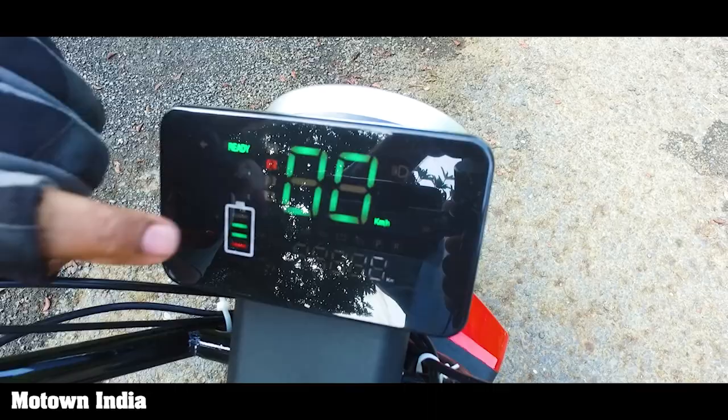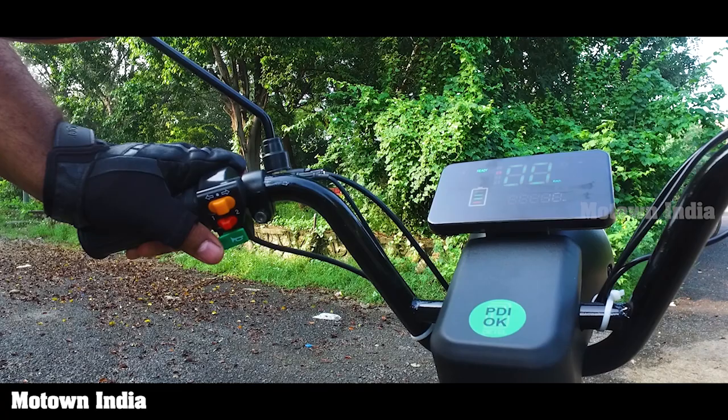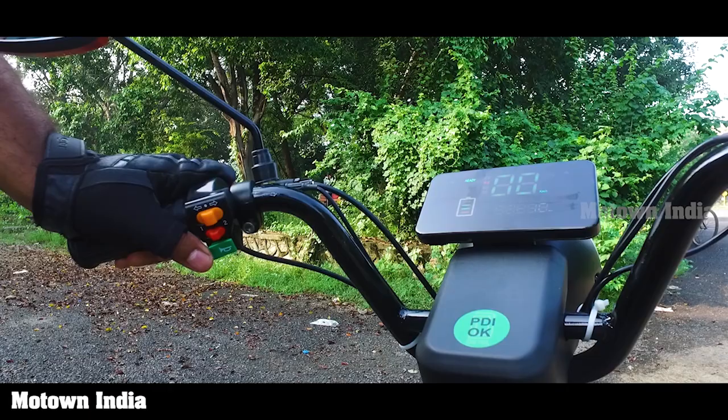Now there's 3 and 4. Well, this doesn't work here. It's just confined to 1 and 2. And this green button here is the horn. And unlike the last time where the horn was extremely shrill and painful to the ears, this one is simple.